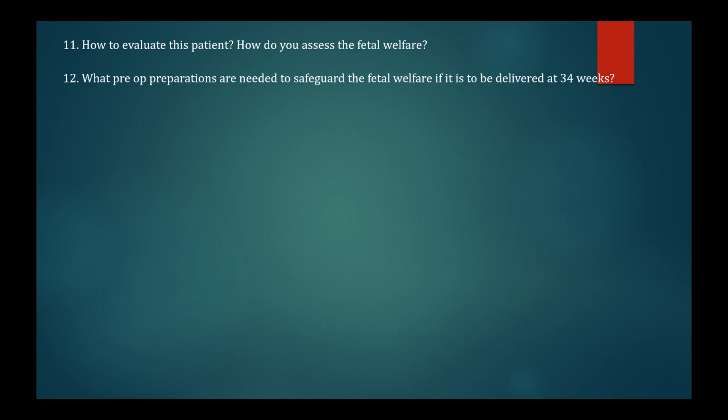What is the pathophysiology of respiratory distress syndrome in the fetus? Absence of which particular component in the alveoli? Surfactant. Okay, very good. So the surfactant production is reduced, so the lungs will be in a collapsed state.